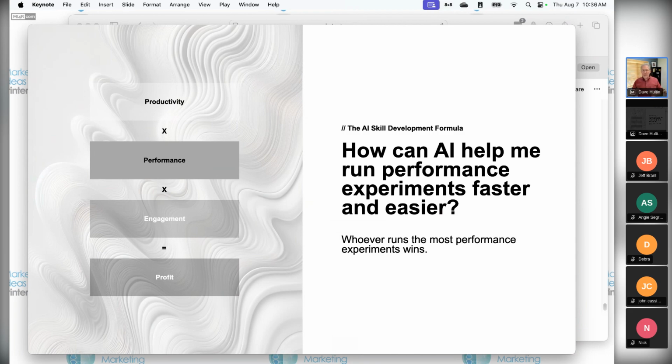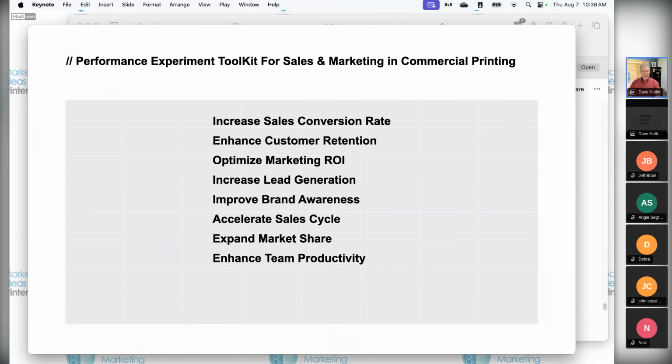Let's bring that closer into our world. If you're the printer running the most performance experiments, AI will help you be the printer that wins. Let's talk more about that. So we just looked at the productivity toolkit. Now we're going to shift to the performance experiment toolkit.